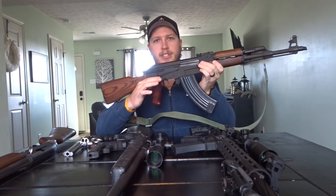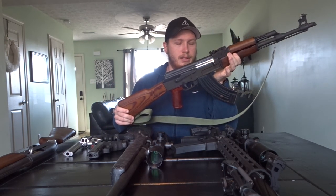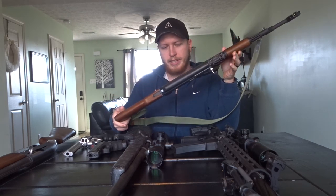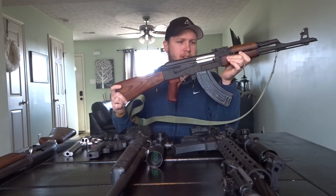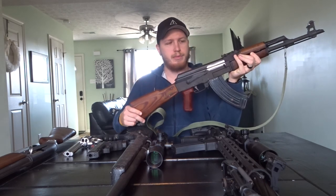But the special thing about this gun is that the receiver was made by a third-party manufacturer, specifically ATM from Fridley, Minnesota. I believe that stands for About Time Machining, if I remember correctly. But this is also somewhat of a rarity as well.